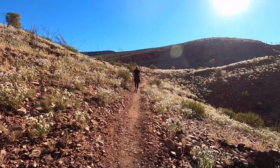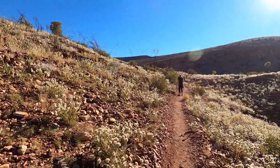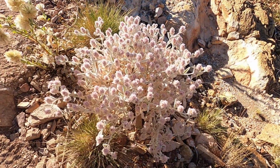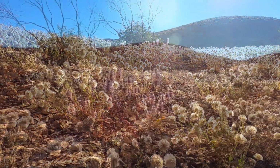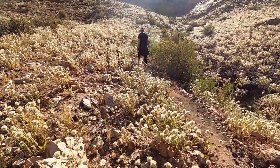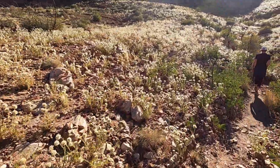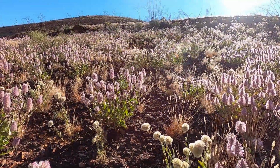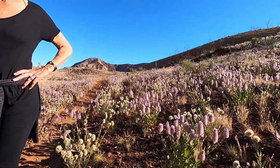Oh, look at the wildflowers here. It's gorgeous. I think I've filmed these before, but these are really cute little flowers. This is so beautiful. The flowers are just like they're glowing in this morning sunlight. It's just stunning. Look up the hill, the fields of purples up the hill there. Gone from fields of white to fields of purple now. People are going to be sick of these flower photos by the time we put this video together.